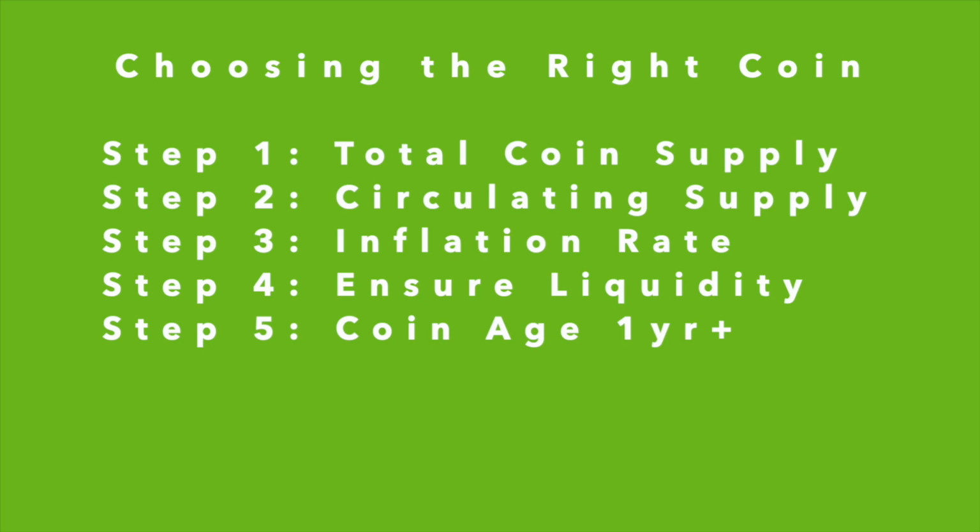Step 2, make sure that the circulating supply is nearly the total coin supply. If not, you're going to have a lot of supply pushing down prices, and you'll need to know exactly how that's going to impact you. Step 3 is make sure that the inflation rate is lower than your underlying, or at least nearby. That way, if you get in an upside down position, just by the natural printing of dollars, your asset will increase in value. Step 4, just make sure that the amount of money that you intend to trade is going to be available on the buy and the sell side. You want to make sure that you're not moving the market whenever you buy or sell, because then your execution price won't be as good.